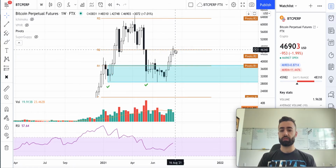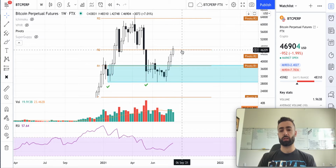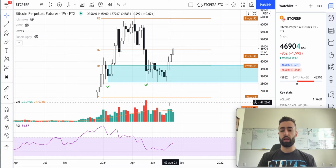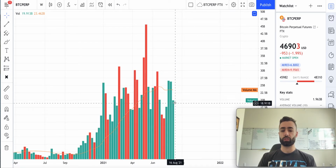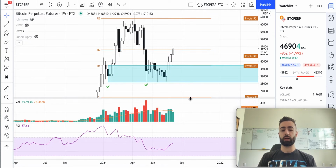If we close above this R2 pivot and we close with a short upper wick, we could see potential continuation. The most bullish scenario is to close above the R2 pivot at about $46,300, close with a short upper wick of people selling into the rising price, and have increasing bull volume. Now the bulls would have to really push this volume up over the course of a day and 6 hours, but it can be done. But it's something to keep in mind.